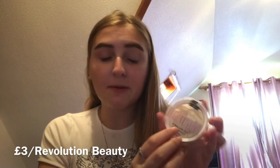Channel. Today I'm going to be testing the Sweet Like Cherry makeup palette by Makeup Obsession. I've never tried anything by Makeup Obsession before, so I'm so excited to see how this goes. I also have a highlighter, also by Makeup Obsession, the Mega Lightning Highlighter Illuminator, which looks like this. It's very pretty.